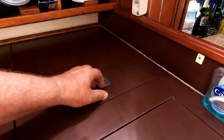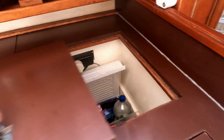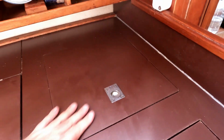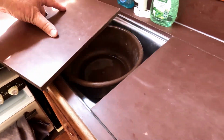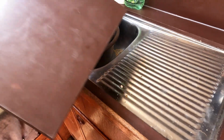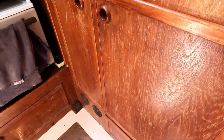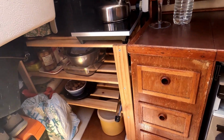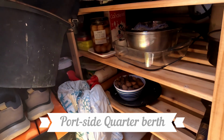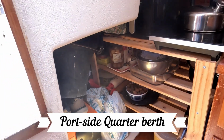Over here we've got a fridge in the corner there. That works okay. It struggles in these temperatures. It's very hot today. It's 35 degrees outside. Sink, drainer, all very practical. Plenty of storage underneath, and I made that little rack to go in there. This is actually a bed, a quarter berth, but I don't use it for that, of course. I used to sleep in there.